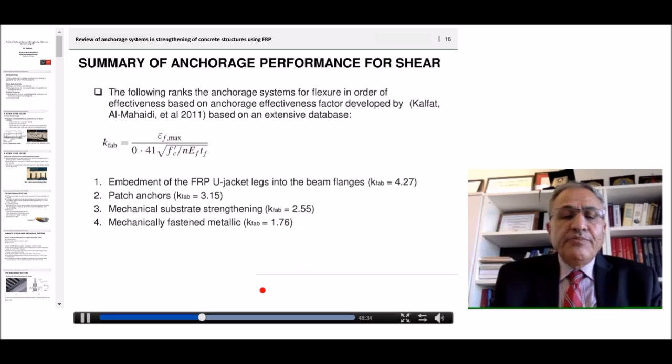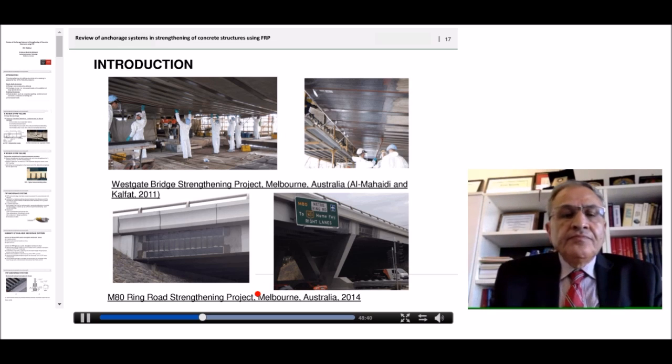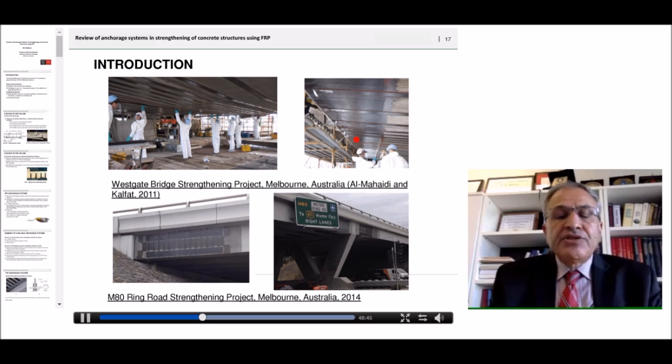Now, the bidirectional fabric was extensively used here in Australia for the strengthening of the Westgate Bridge in Melbourne, back in 2009. The project finished in 2010. So what we have is these laminates, and we put a bidirectional fabric to restrain the ends from delaminating. This technique became widespread in Australia.